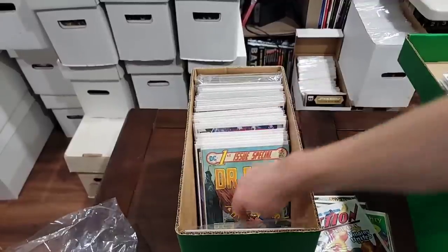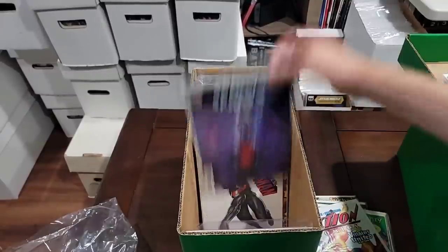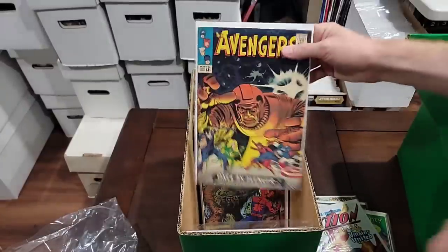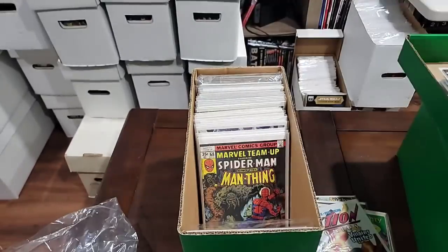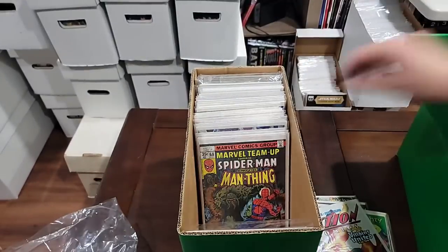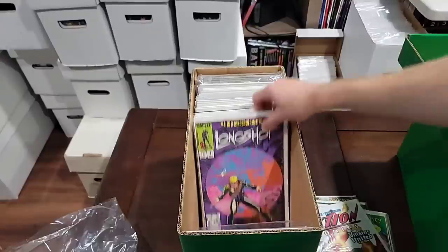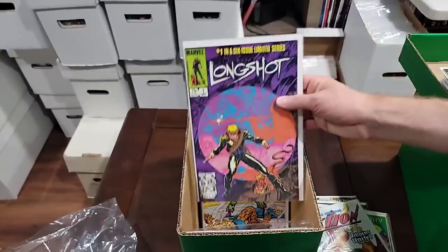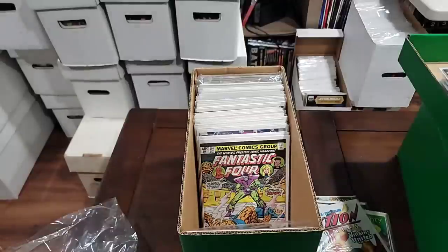Woo, this box is hot, guys. This box is hot. Pulling the ASM. Pulling the Miles. The first Ravonna Renslayer. We'll pull that one, too. That is a nice grade. Marvel Team-Up we're going to pull. This is the first Longshot, and I believe... Is this the first Mojo? No, it's something... first Spiral. First Spiral, first Longshot.